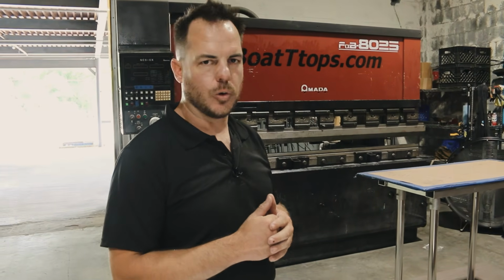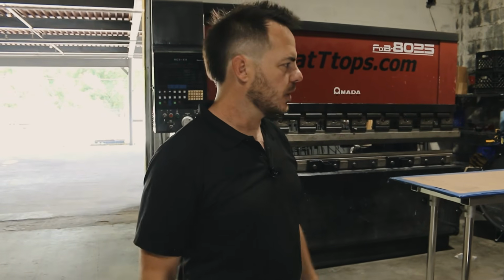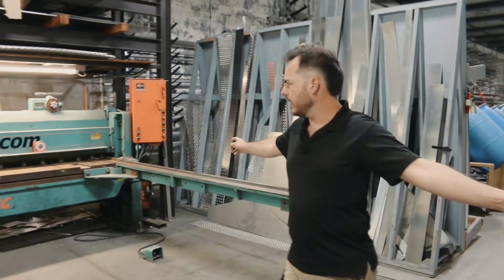One of the best things about this is it's accurate. It drills a bunch of holes. We had some products where we're drilling holes that require assembly later on, and a manual drill hole is just not as accurate as what the table produces. So we're going to talk about some of the products throughout the tour that this thing has really changed for us.